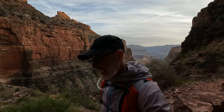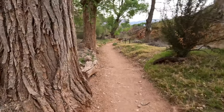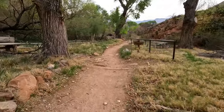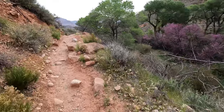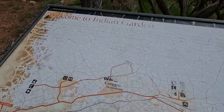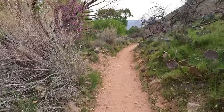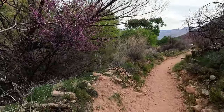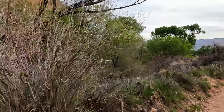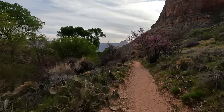Absolutely stunning. So beautiful through this area here. Very lush. A lot of green. A little bit of spring flowers going on.